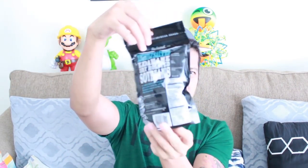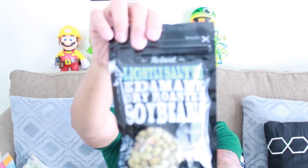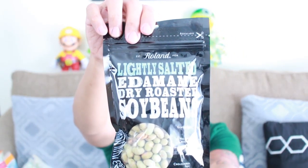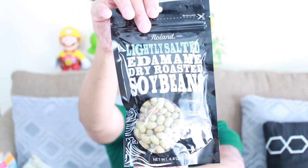Nice packaging. Fancy black packaging. And it's a lightly salted edamame. Dry roasted beans. So this is soybeans. Interesting. I think edamame is a Japanese word for, like, I think it means tasty, something like that. I'm not sure. Just let me know, guys, what edamame means.